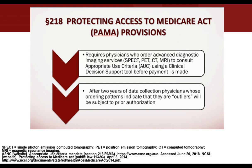elimination of the SGR, Sustainable Growth Rate, which you all know that we dealt with on a yearly basis, November and December, that threatened to cut our reimbursement with Medicare by up to 22%. But it mandated that any physician who orders advanced imaging, CT, PET, MR, SPECT, must use an appropriate use criterion tool that's embedded in a clinical decision support tool. And after 2 years, they were going to look at all the things that you did and tell you that you were a bad person, with nothing in between in terms of quality assessment, updates on how you're doing. And that's caused quite a crisis.